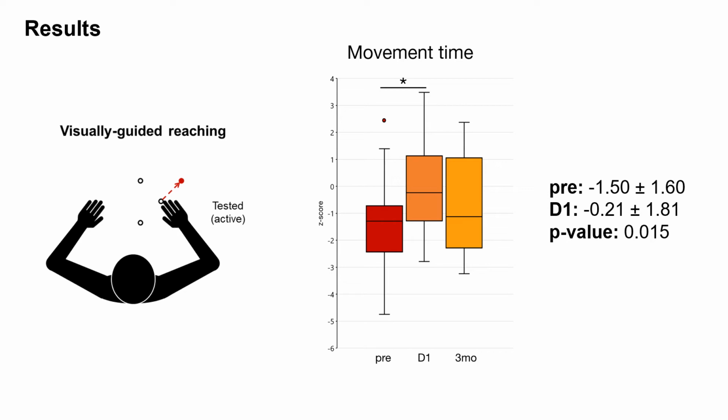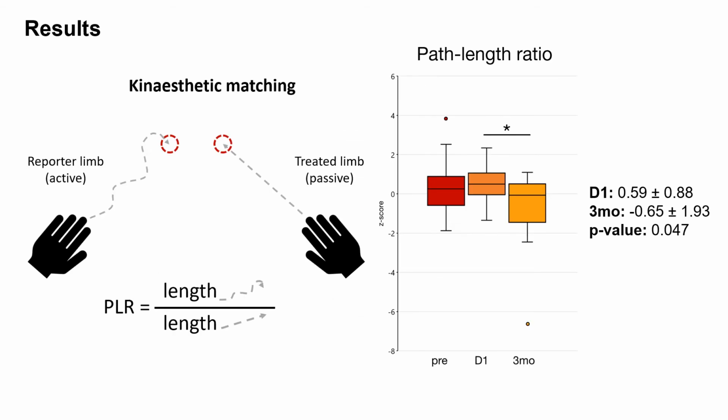It's unknown whether the increased movement time occurred because of the novelty of tremor decrease or because of dentatorubothalamic tract interruption. It seems that the movement time recovers by 3 months, so this may indicate there is a required relearning in the treated limb. In the kinesthetic matching task, path length ratio describes how close a patient's movement is to perfect.